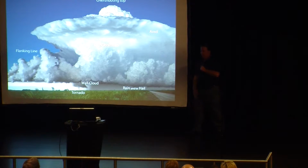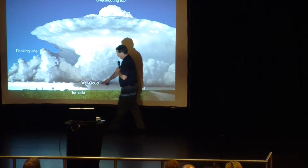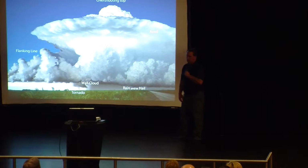What's key in identifying these is first of all their location within the storm, and second of all where they are relative to the rest of the cloud base. So here you see your main cloud base, this line right here. And notice how your wall cloud is well below. That cloud formation is well below the rest of the main cloud base.